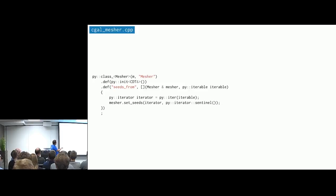Pybind11 gives us an iterator type, which is a wrapper around Python iterators in C++. It gives us pyiter, which can take an iterable object and give us a Python iterator. What I can actually do with pyiterator is a C++ iterator wrapper around a Python iterator, right? So it looks like an STL iterator, but its implementation is a Python iterator as implemented by the Python virtual machine, by the Python runtime. So setSeeds is just expecting any forward iterator, which has a value type of points. So I can give it my Python iterator here.